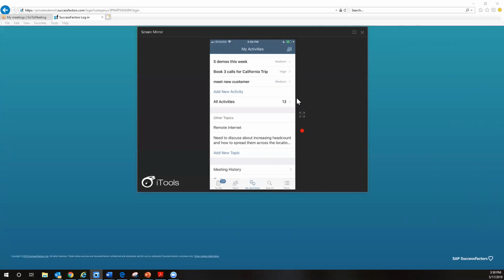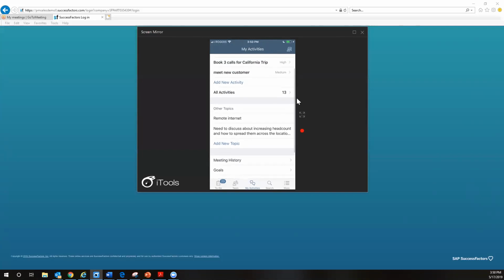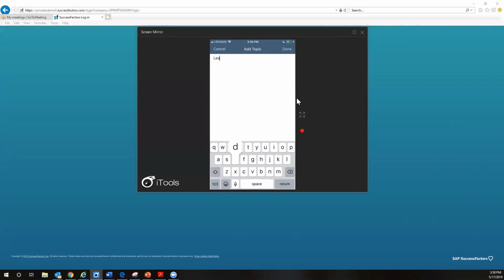And what we're trying to do with continuous performance management is really enable communications between our employees and managers on a much more frequent level, but not just that. We're also trying to encourage conversations around how can we do our jobs better, what tools, what type of management support can I give you to be more successful. So here we can talk about other topics. Maybe I need to take a leadership course, and I can put that in here for something I want to talk to my boss about.